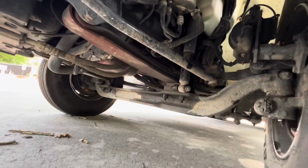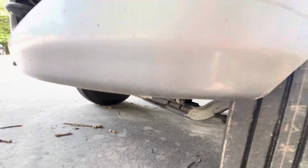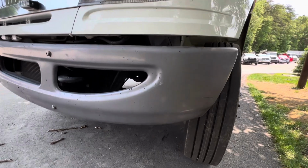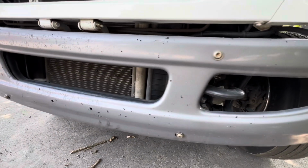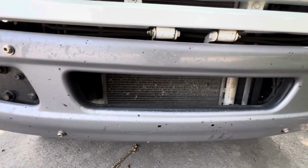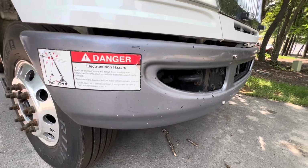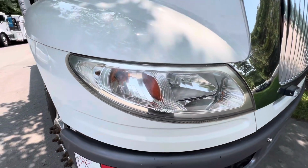Now this truck's been fully serviced. If you'd like a list of any of the repairs just done prior to us offering it for sale, I can send you over receipts for parts and labor for all the work just performed. A bunch of rock chips all along the front bumper as well. I'm just going to kind of slowly pan around these. We use all OEM parts and we recondition our trucks. And again, I can send over receipts for any of the work just done.